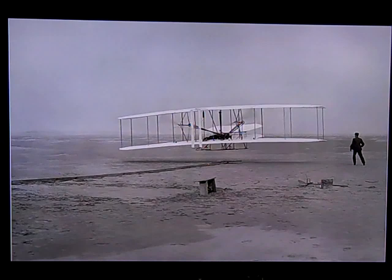Then, on December 17, 1903, near Kitty Hawk, North Carolina, Orville and Wilbur Wright made the first successful flight in history of a self-propelled, heavier-than-air aircraft. Orville piloted the gasoline-powered, propeller-driven biplane, which stayed aloft for 12 seconds and covered 120 feet on its inaugural flight.